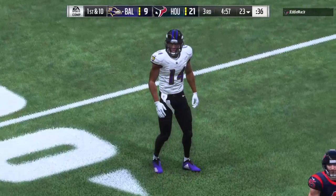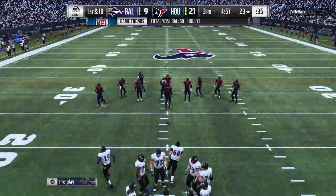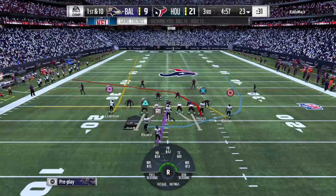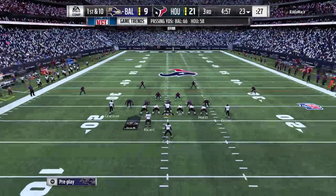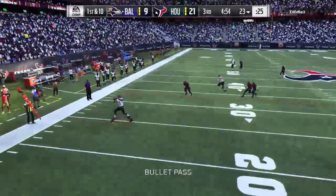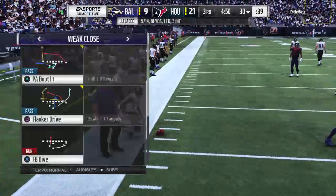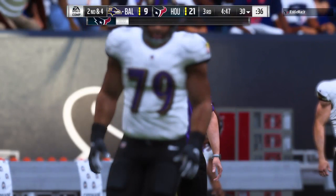Pretty big deficit, though. We'll see what adjustments were made in that locker room. And I never want to make something more important than it actually is, right? I don't want to create more hype than what is there. But I'm doing it, though. This is a really important drive. And we often talk about teams scripting plays to start a game. A lot of them script to start the second half, too. And they're scripting something that they expect to get them into the end zone and back into this game. We'll see if that script is a good one for them.